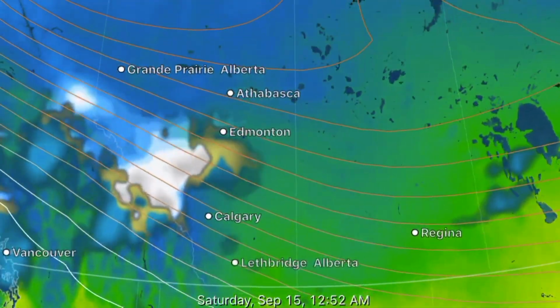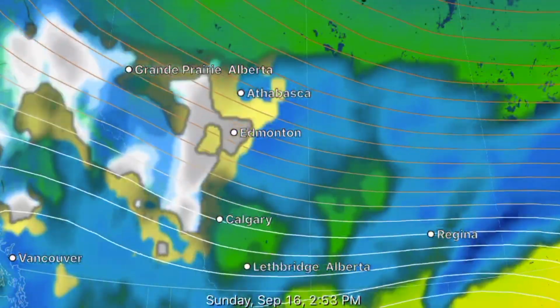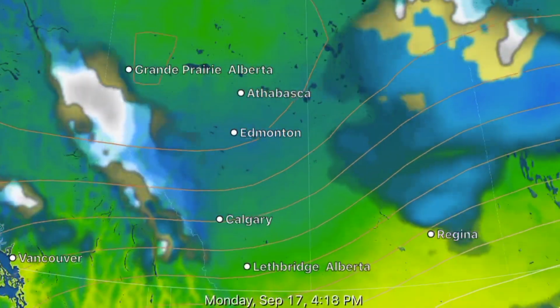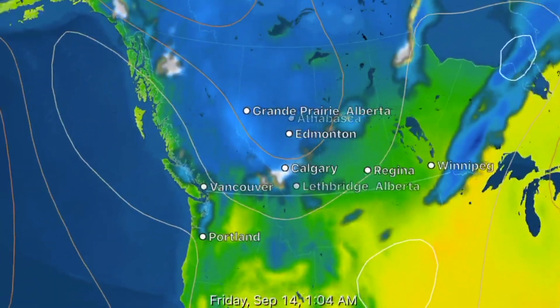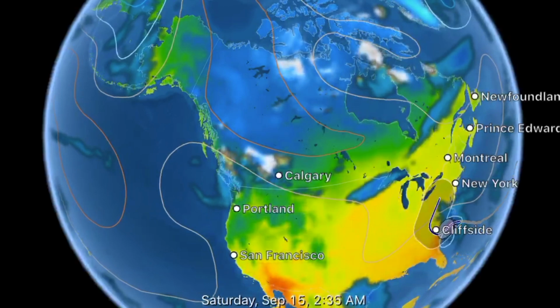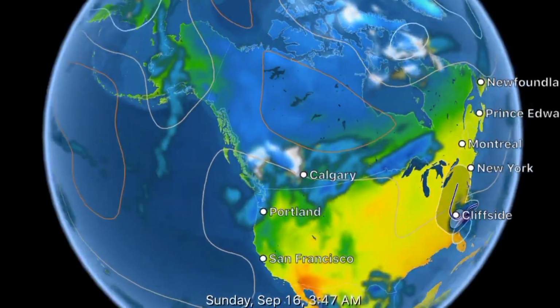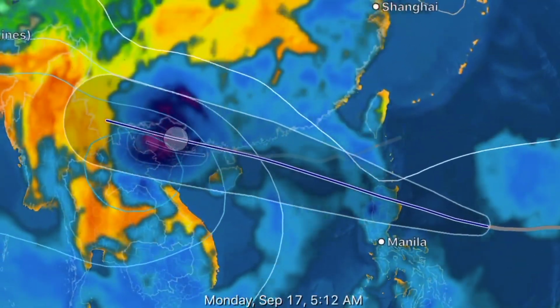Drastic changes happening in Alberta. You can see lots of snow falling. Athabasca, Edmonton receiving snow. Calgary receiving a few snowflakes early this morning. But throughout the week, the trend is cooling. Downgraded Super Typhoon Jebi from last week, sitting over the Hudson's Bay. That is still the same low pressure system.